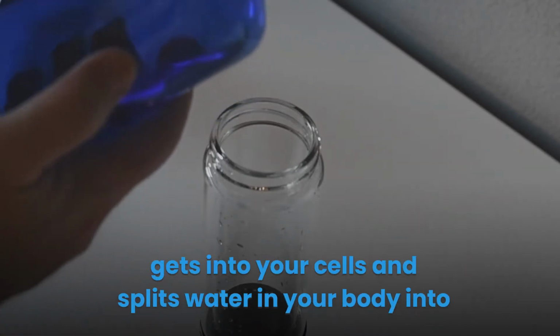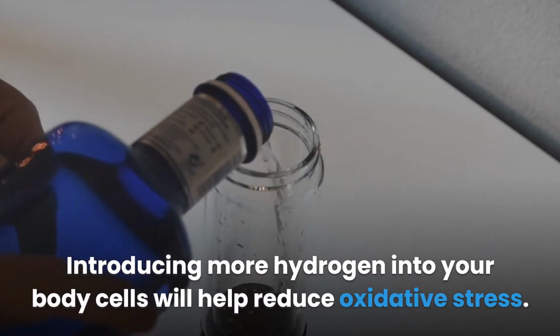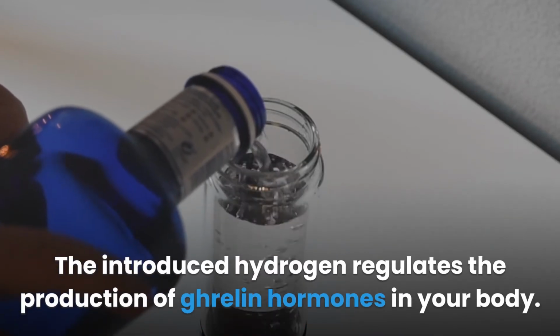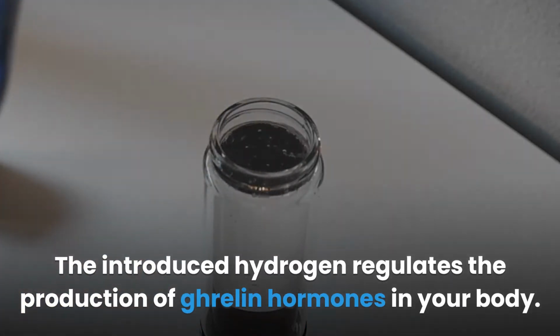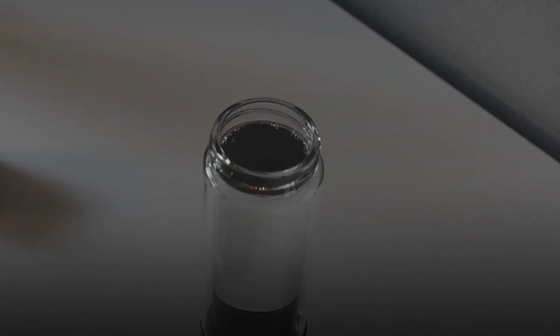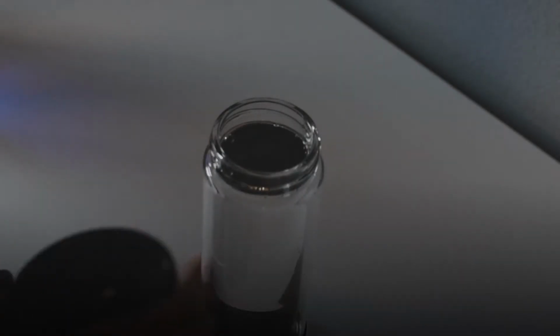When you're exposed to a 5G network, the radiation emitted by these 5G devices gets into your cells and splits water in your body into hydrogen protons and hydroxyl compounds. Introducing more hydrogen into your body cells will help reduce oxidative stress. The introduced hydrogen regulates the production of ghrelin hormones in your body. Ghrelin hormones act as a neuroprotectant. Hydrogen water is not only good in reducing radiation from various EMF sources but also helps in maintaining your brain function.